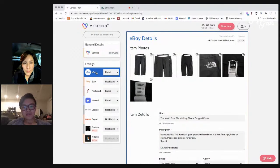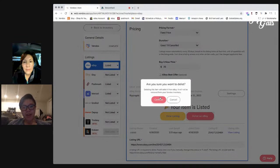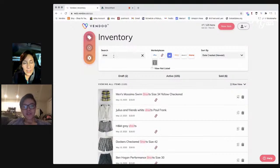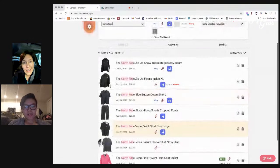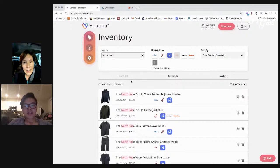So what you do is go to that listing. You hit delist on eBay. And then it's delisting right now. Sorry, I don't mean to interrupt, but you said go to the listing. How do you go to the listing? So you could do a search. In this case, I want to relist these North Face. Sorry, how did you get to the inventory page? I noticed you went to the inventory. Oh, it's on the homepage. As soon as you log in, you're there.